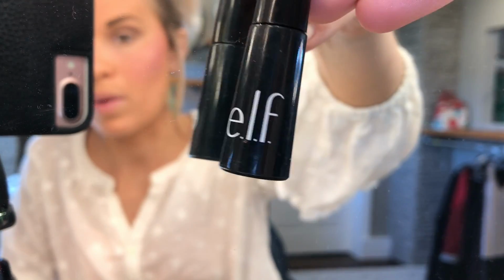And then the next thing I am going to do is I also have the e.l.f. brand in an eyeliner. Okay, so I bring this all the way across here, and then I feel like my eyes are a little bit smaller than some, so I like to do a little definition out to the side, like a little wing, just to make my eyes look wider and brighter.